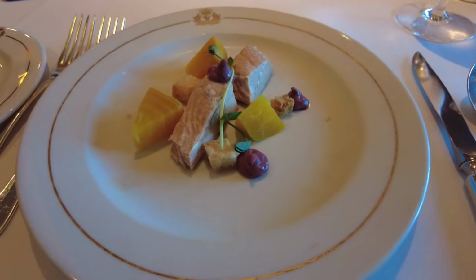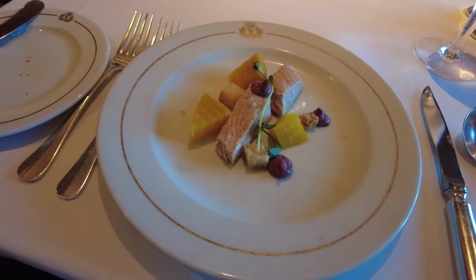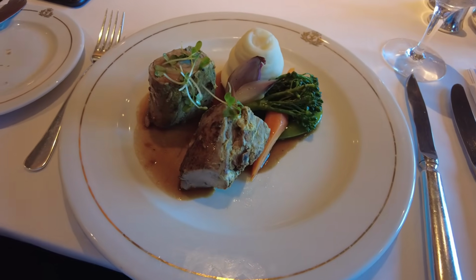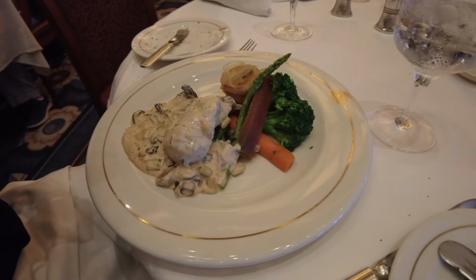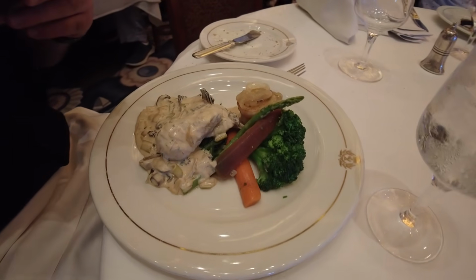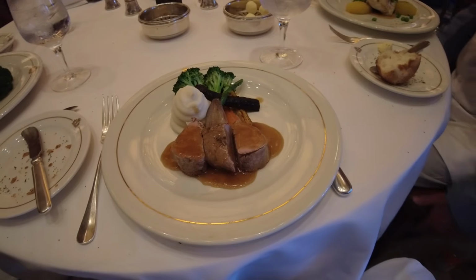Now, I must say, even the lunch on board was absolutely incredible, with this beautiful salmon appetizer. My main dish, I had the pork, with the fresh spring vegetables, the mashed potatoes, and the gravy, beautifully presented, absolutely delicious. My colleague here had the chicken with the cream of mushroom sauce. Again, the vegetables, absolutely incredible. The lunch was just so delicious.